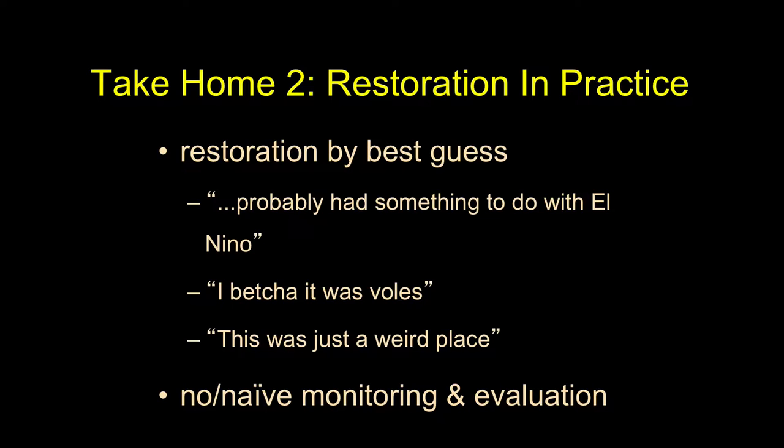These are all real quotes from anonymous people, I don't want to embarrass anybody, things that people told me on a tour of their restoration site. This first one was about a hillside area where the plants didn't grow and the organisms didn't come back, and I kept asking, well, why did that not work? And he said, well, it probably had something to do with El Nino, right? Not that I was measuring rainfall here and determined that the rainfall washed the seeds away or something like that. It was just, like, I don't know, probably this, right?